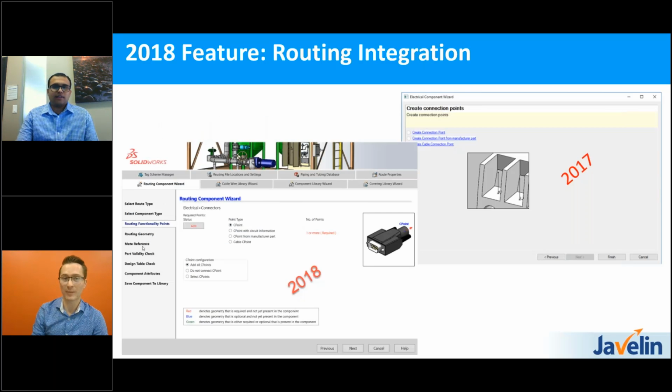Routing? Well, one thing I'm going to let you run on this one. I know that since you dabble around in the mechanical a lot more than I do, I know you've seen something different in the routing integration. What did you find so different in 2018?